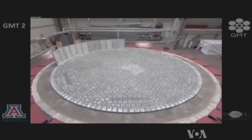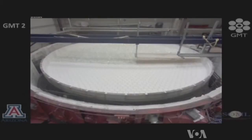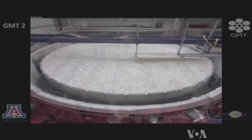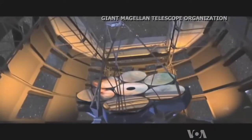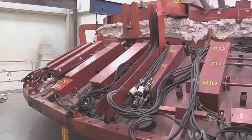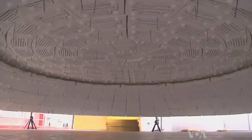Each mirror is the product of cutting-edge technology and processing. A huge mold that can accommodate 20 tons of crushed glass is heated to 2,000 degrees and spun in a big furnace. The glass melts and takes on a natural parabolic shape. It's then slowly cooled 1 degree a day for 4 months to avoid stresses that could lead to cracks.